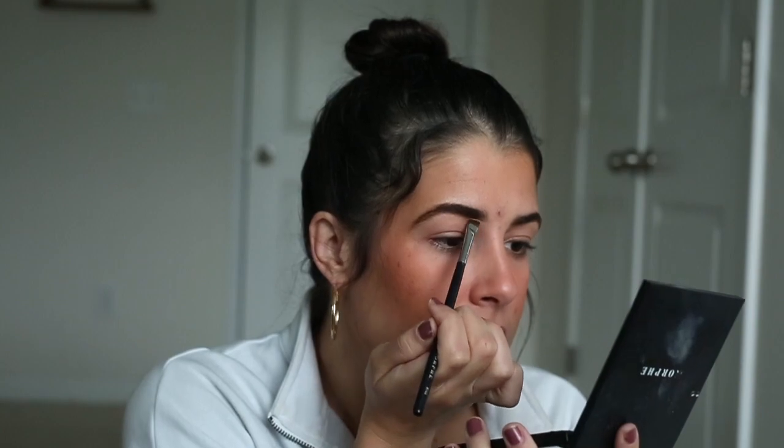I'm taking that lighter color and highlighting under my eyebrow. So I tried to clean it up a little bit like you could with concealer. Looking good.